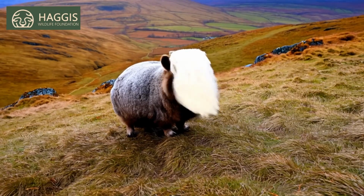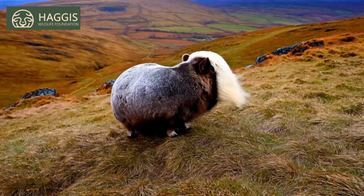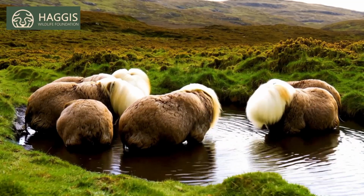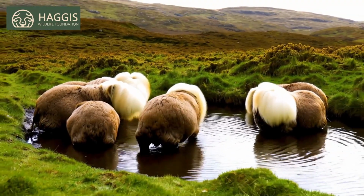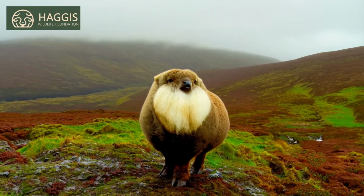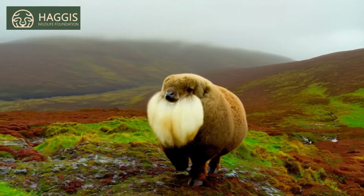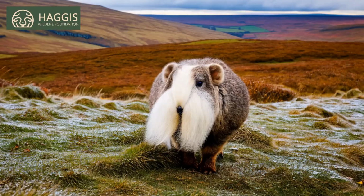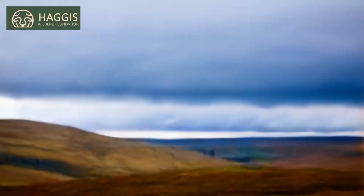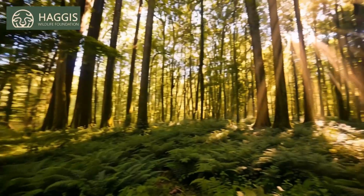A remarkable creature emerges from winter hibernation as the first signs of spring appear across the ancient landscape. The grand mane haggis, distinguished by its magnificent mane that encircles its neck, serves as nature's most reliable harbinger of seasonal change in the Scottish wilderness.